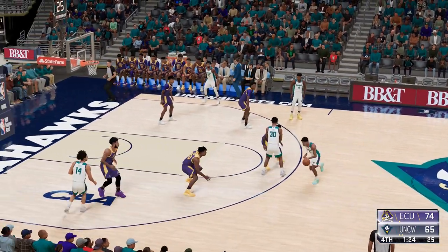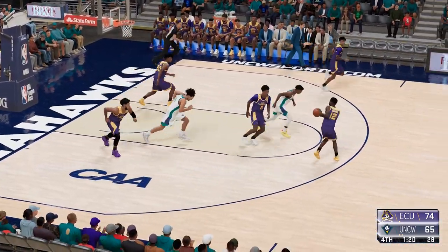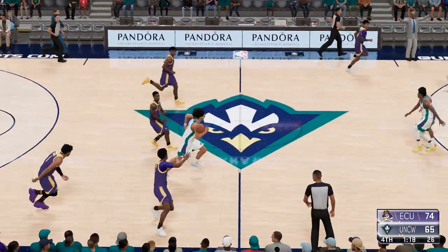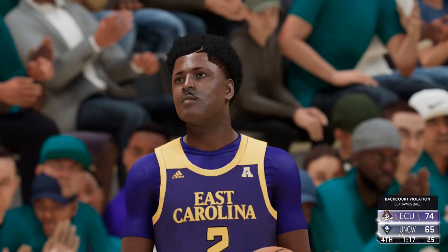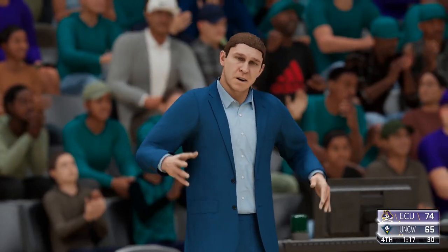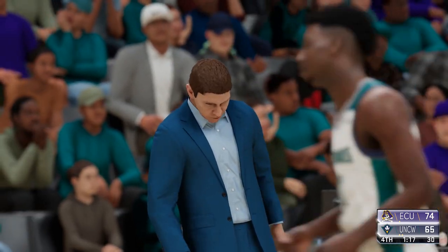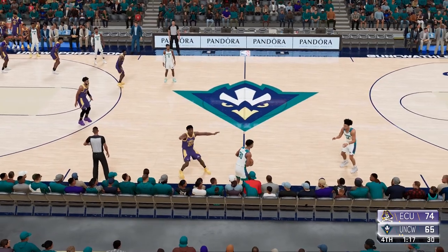Here's Gadsden. For three. No good. That would have been a big three if he would have made that. It would have cut the lead down to 6. And Tristan Newton just stepped behind the backcourt line, and that's going to be a turnover. Costly mistake right there as Joe Dooley is furious after a mental error right there by Newton, and UNCW gets the ball back.